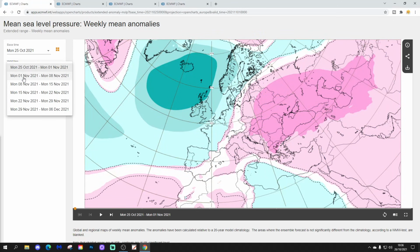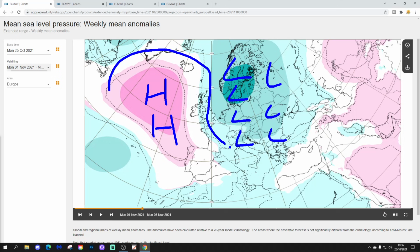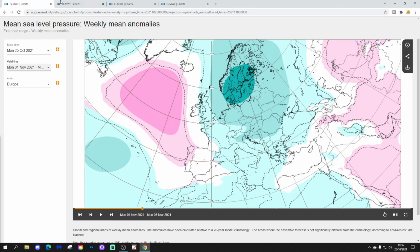Right, so week 2 will be the 1st through to the 8th of November, and we're looking like that. So we've got this tropic low pressure still across northern parts of Europe, but pushing eastwards and southwards as well, by the look of it. The ridge in the east of Europe is sort of going, and we've got an area of high pressure in the middle of the North Atlantic. So a bit of a mid-Atlantic ridge sends a jet stream on that sort of path and trajectory.